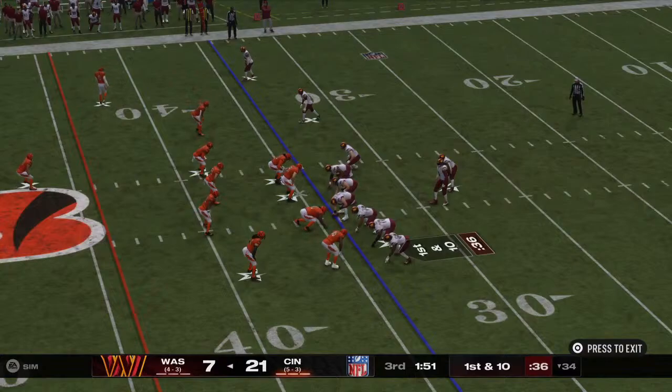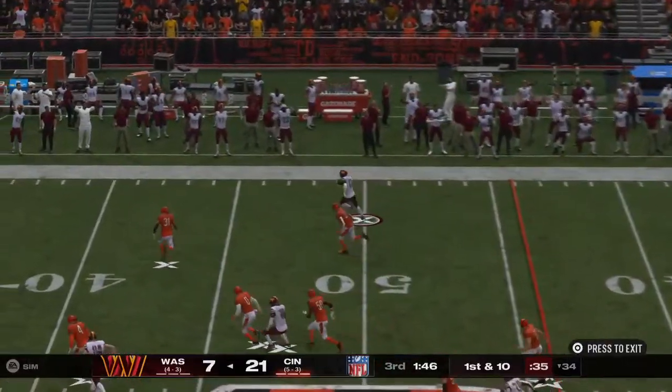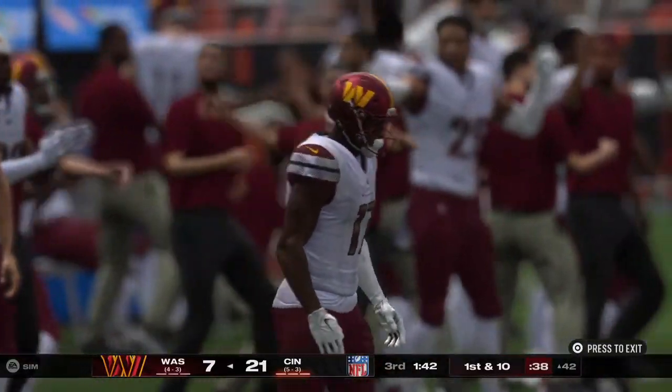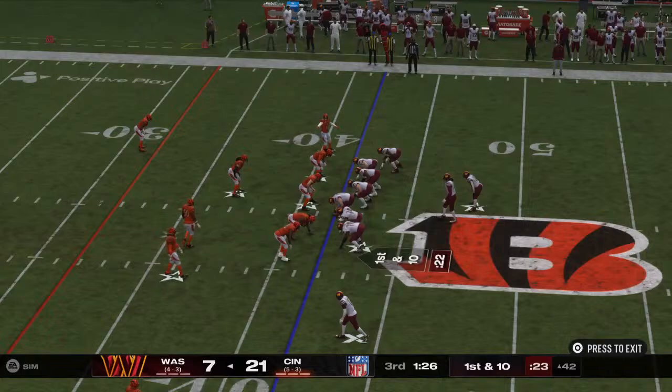Here's 1st and 10 from the 34. They'll throw to begin this drive. This is hauled in by McLaurin. And they finally bring him down, but that is a big gain and a new set of downs. One play in, and this drive is already into enemy territory.